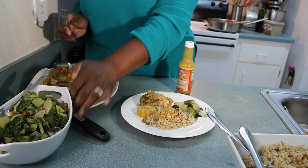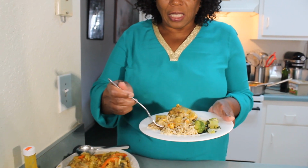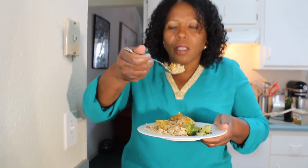Actually, I'm not going to use the pepper sauce right now. I was going to use the pepper sauce, but I'm not going to, because I want to get the taste of exactly what everything tastes like to let you know. So I'm going to start with a little bit of my rice here. Taste the rice.